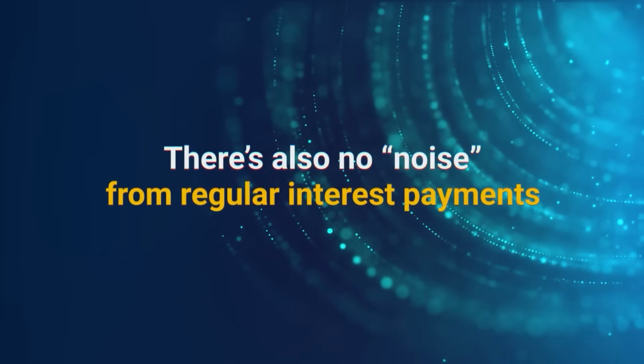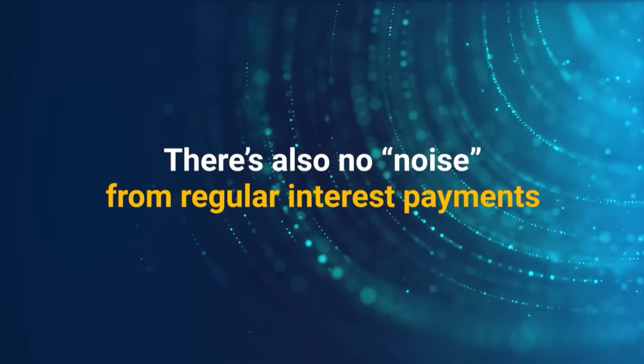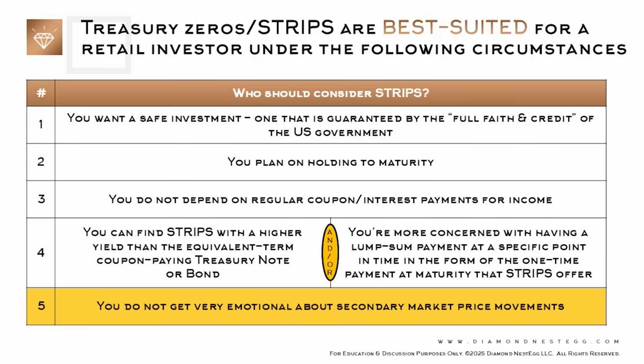This is what we call liability matching in the industry. For example, if you're planning for a major future expense, such as buying a house or college tuition payments for your children or grandchildren. This way, there's also no noise from regular interest payments, no need to think about what to do with them, where to reinvest them. Plus, the final repayment will be larger as all interest has accumulated into the one final face amount you'll get at maturity. And 5, you do not get very emotional about secondary market price movements.